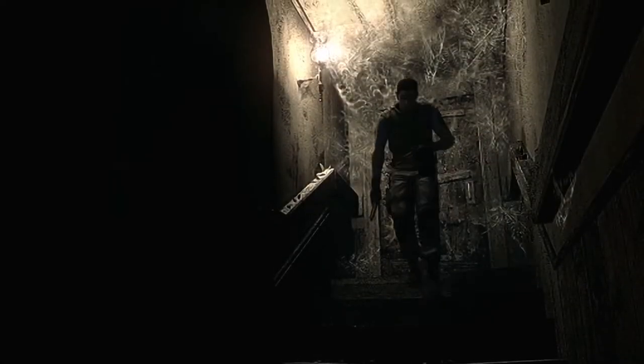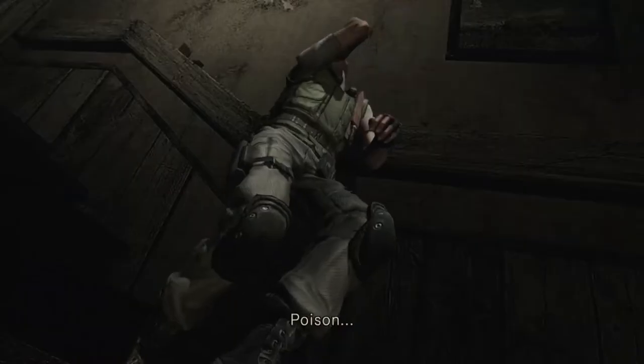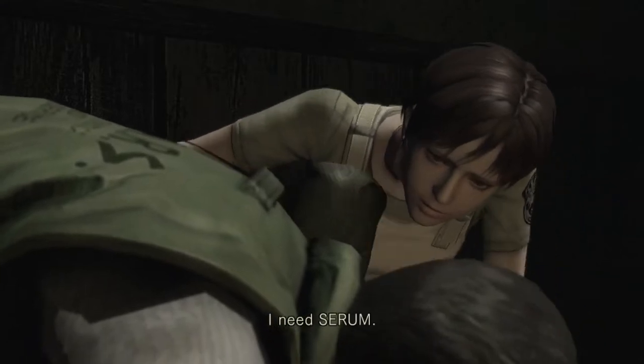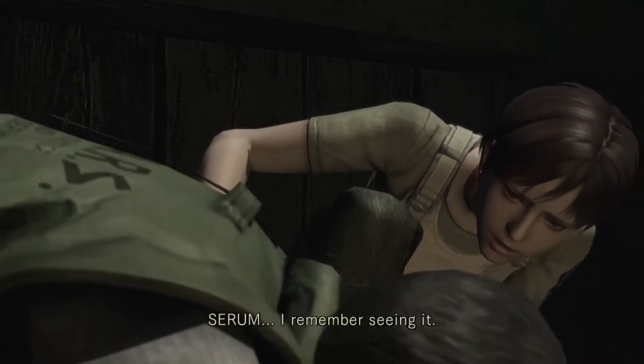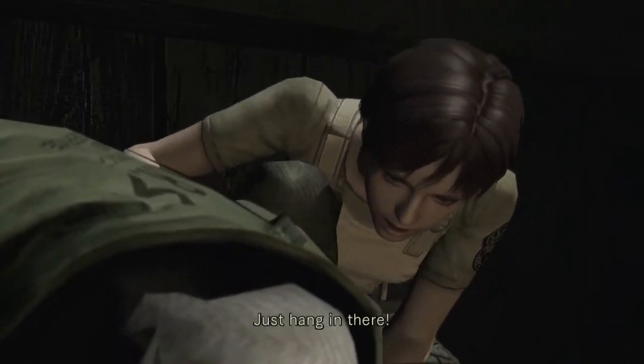We'll have to bring something much bigger than our pistol for that. Yeah, that is a big snack. That was a big snack. Chris! I need serum. Serum? I remember seeing it. I'll be right back. Just hang in there. He's an angry snake. He was a big angry snake.